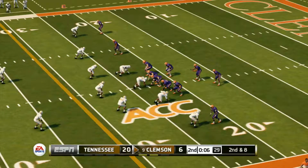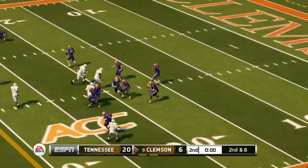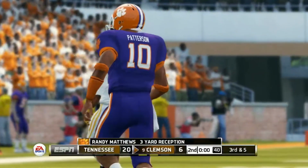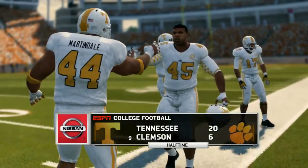Set. Blue 14. Blue 14. Alert, alert. Lion, lion. Setting up blockers, the running back's got it on the screen, and they push him out around the 25-yard line. We've reached halftime, and there's an upset on the horizon. 20-6, Volunteers.